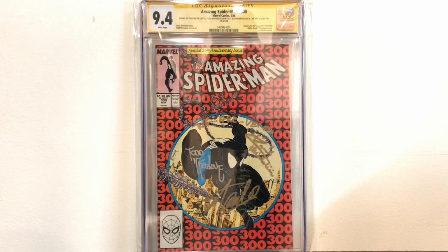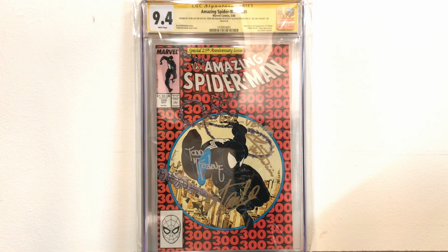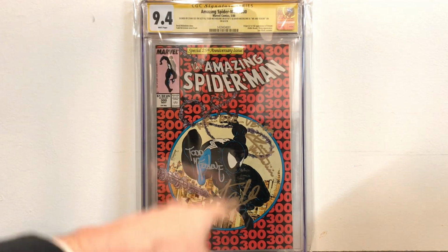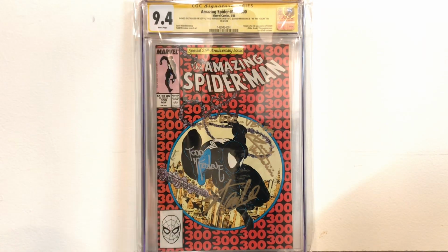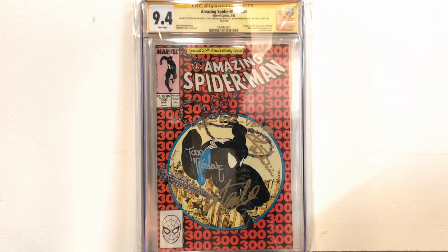So I originally bought this comic book graded at a 9.0. It was already signed by Stan Lee, and I added the 2 other signatures. I added Todd McFarlane, who is the artist of this book, and I got it signed by David Michelinie, who is the writer. Together, these 2 are the co-creators of Venom, which is my favorite anti-hero of all time, and I just love the symbiote suit. If you're new to the channel, I love symbiote sexiness, as I call it. David Michelinie quoted this book saying, "We are Venom," and I don't see a lot of these around in circulation.